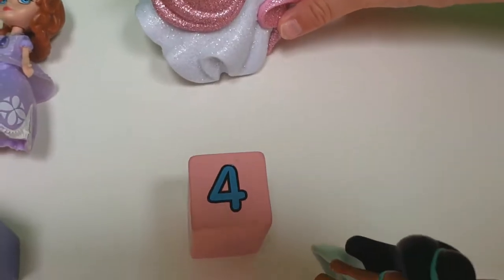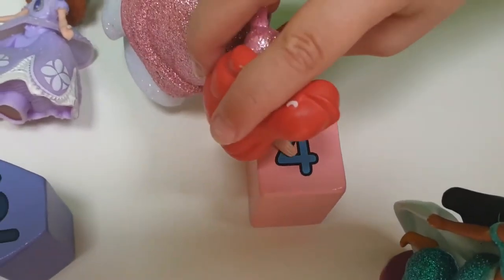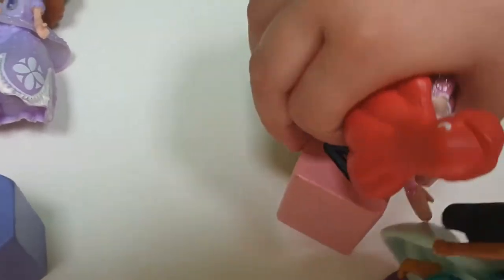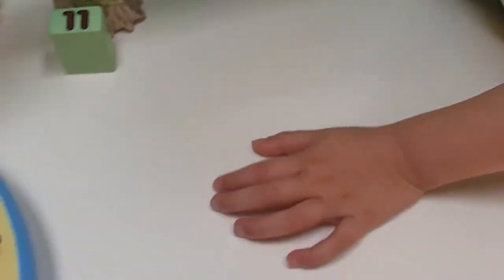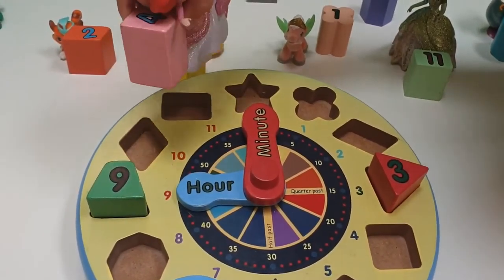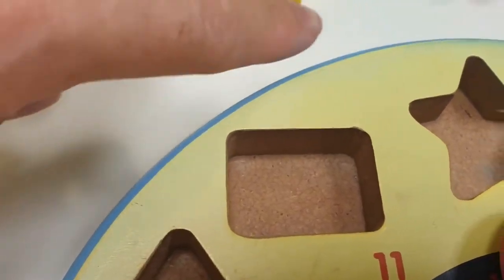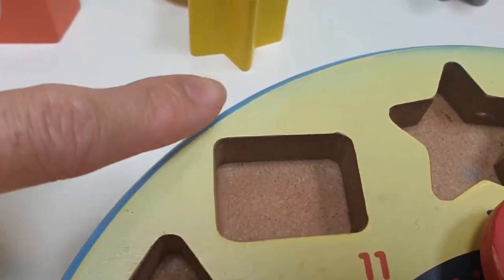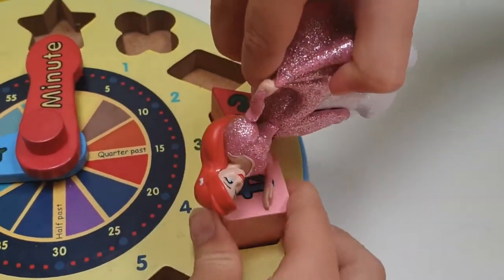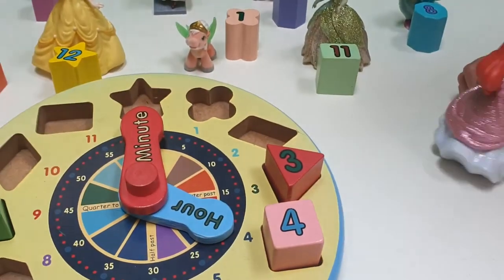And what shape is the face of your block? Do you know what shape it is? It's a square. That's right, because it's got 4 equal sides and 4 equal angles. And where does it go? That's right. No, it's not, is it? It doesn't fit, because these sides are not the same. Look, this shape here has got 2 long sides and 2 short sides, and we want one where it's all the same. That's right. Let's make sure the four's facing the right way. That fits perfectly. And now it says 4 o'clock.